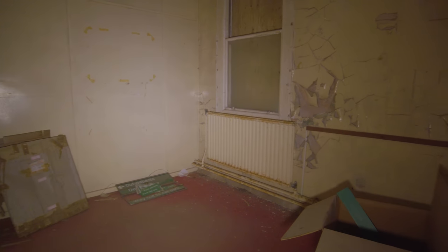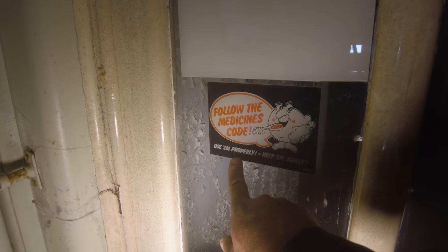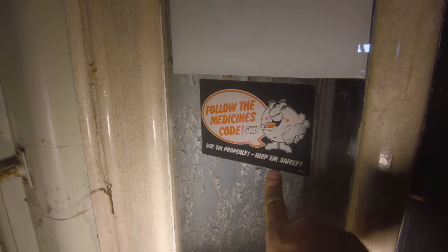Alright, it's quite mad, this place, isn't it? Yeah. It's got that sort of air of real old, musty, stinky hospital. Follow the medicine's code. Use them properly, keep them safely. Yeah, like, without that sign, people would be like, I don't wish to use them properly, and why do I have to keep them safely? You know, why? So, yeah.